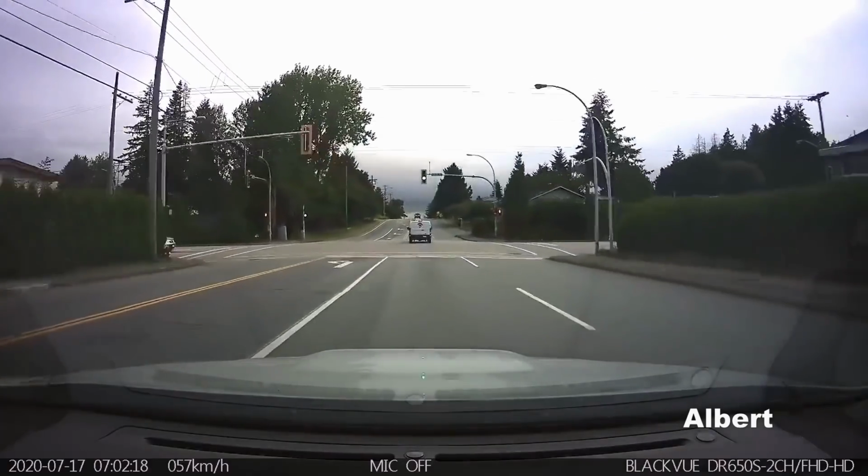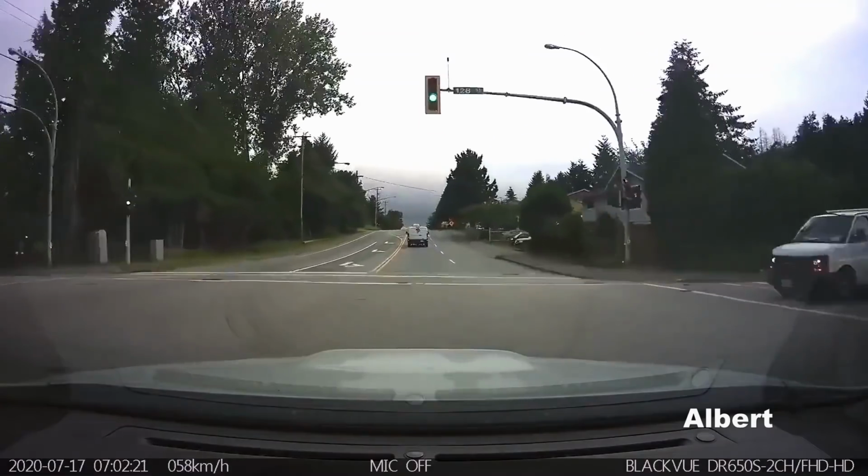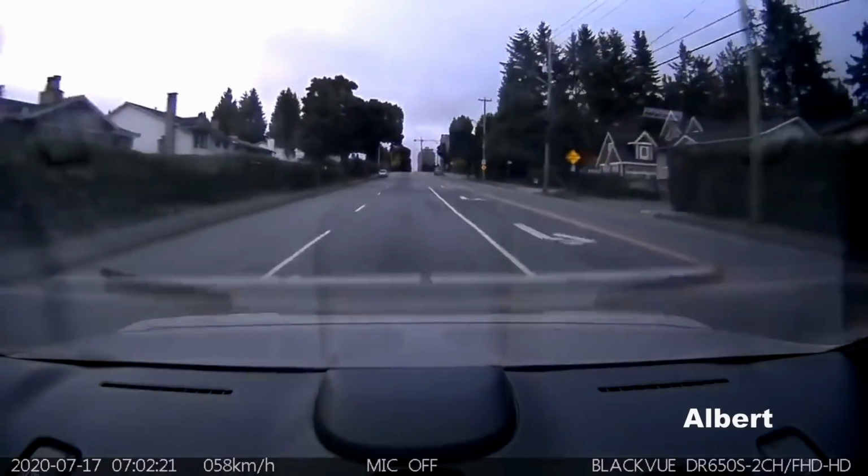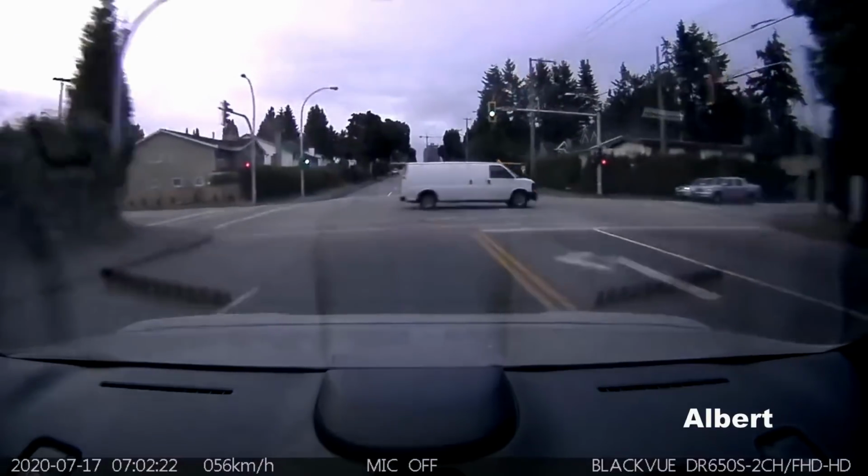Here's an insanely close call from Albert. Albert's going through his green light. This white van is clearly running a red light here. Smokes the back end of his vehicle actually and just drives off. Here's a photo of the damage from the back of his vehicle from this accident. And it is actually a miracle that Albert didn't get T-boned in this situation.